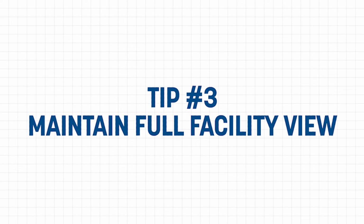Tip number 3, maintain a full facility view. From the entry to the exit and everywhere in between. Implement building-wide cleaning protocols to keep people safe at every touch point.